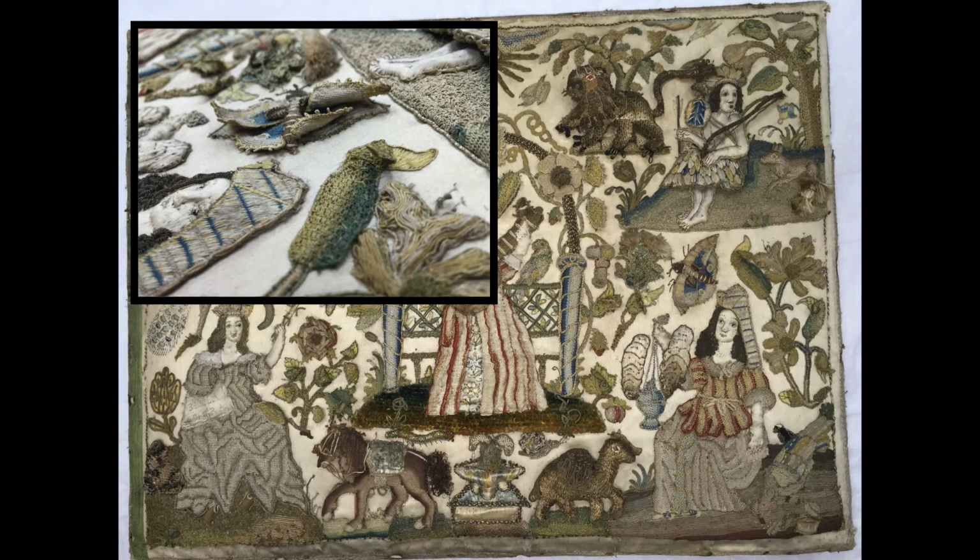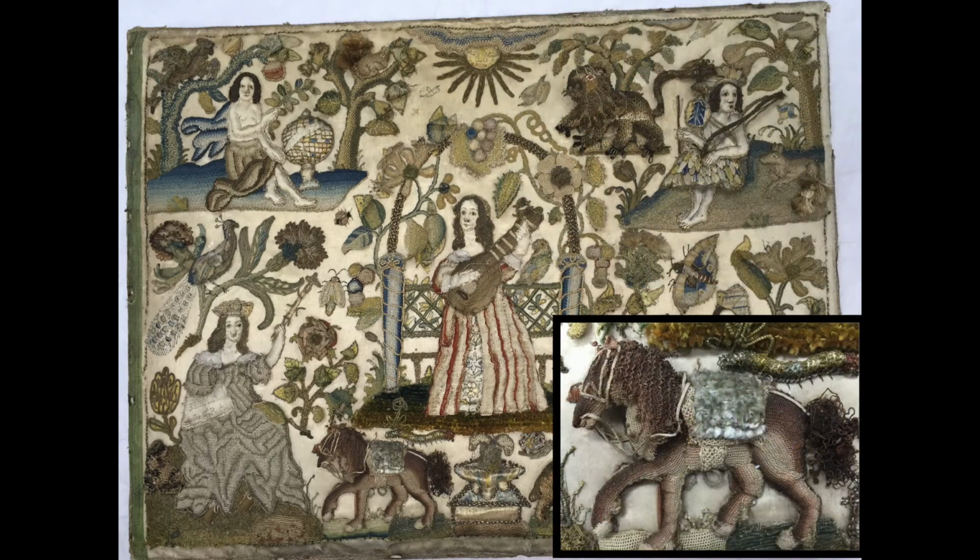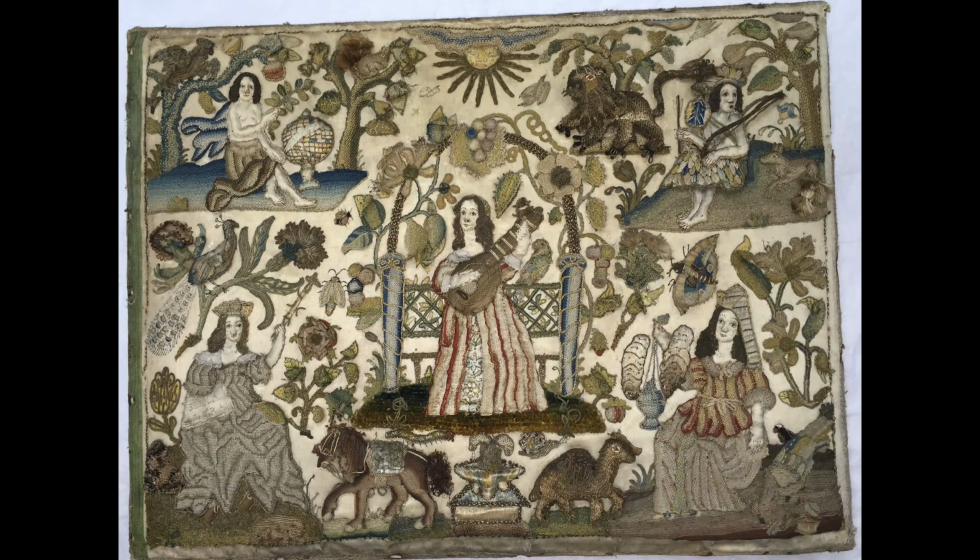This mid-17th century embroidered panel from Colonial Williamsburg Foundation employs many padded, raised, and other dimensional techniques of the period. The pull-out picture from the lower left corner of a horse employs several needlework techniques and many, many materials.